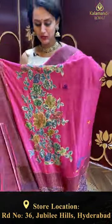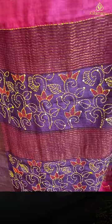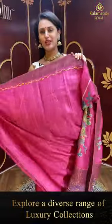And let me show you the pallu. It has a beautiful running pallu. And I shall show you the blouse. It has a super cute self blouse. So let me all give you the pricing and the contact details of this one.